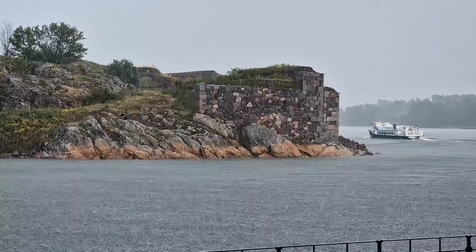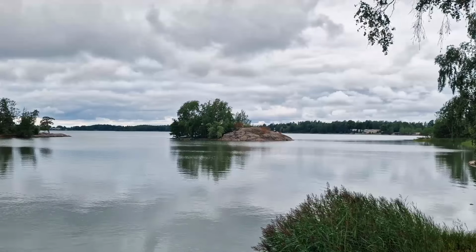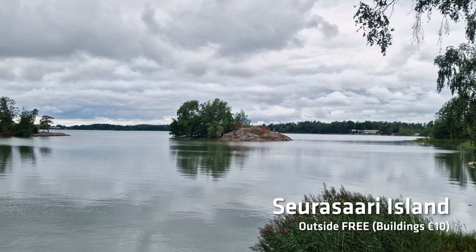If you're looking for a bit of an adventure, these islands are definitely worth exploring, and there's something interesting around every corner. But be warned, if it's crappy weather like it is when I visited, it's really not so fun. The last attraction that we're visiting today is the open air museum of Seurasaari Island.